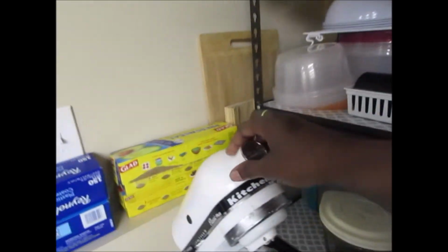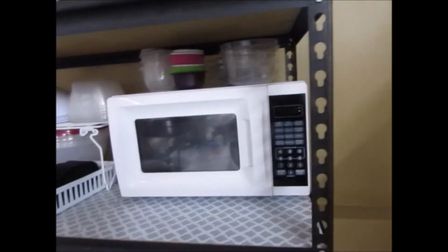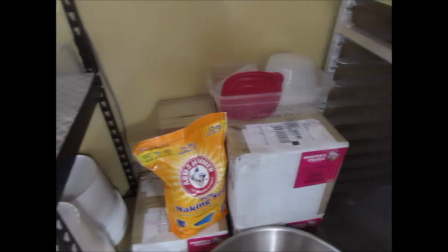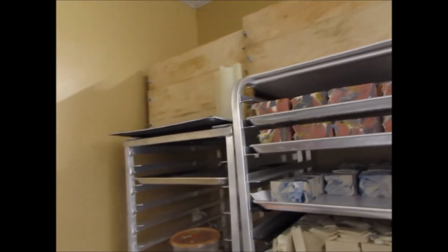And this is my KitchenAid mixer. I have my freezer paper right here where it's easy to reach. Over here, just my microwave and containers and things like that. My pots, extra containers down there. This stuff over here is some oils, big containers of oils. This is my super huge mixing pot. And of course, the floor over here is not done. I ran out of the roll for it. Why is this on the floor? I just have to order one more roll to finish my floors.